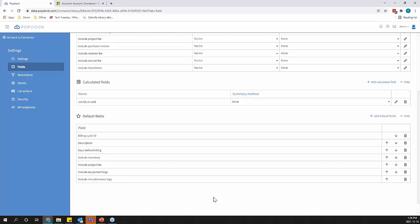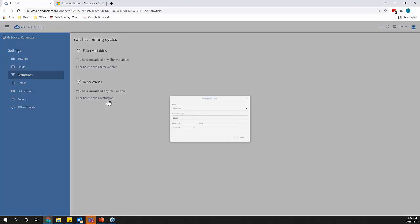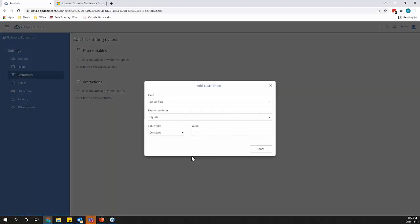Okay, that's all I'm doing here to design how this list looks. I talked about restrictions before. For example, we had a client a while ago with 6 different divisions, and they wanted us to restrict their lists by division. So we used a restriction right here, and this is just like in SmartList Builder, it's something the user can't override on their own. Okay.